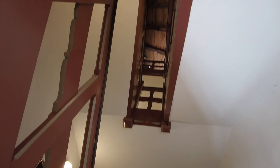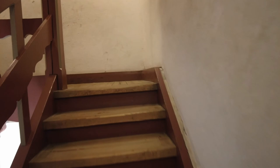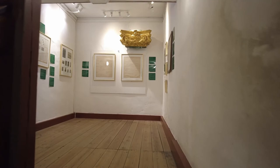Oh my gosh, okay. I'm not going in there. Okay, rule of thumb: don't have a huge breakfast before climbing 400 steps, 40 flights of stairs.